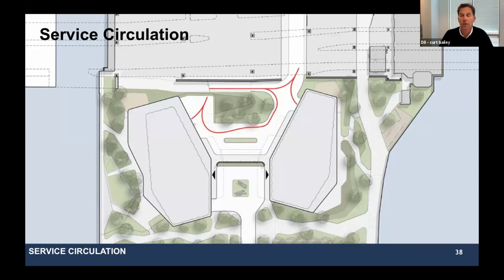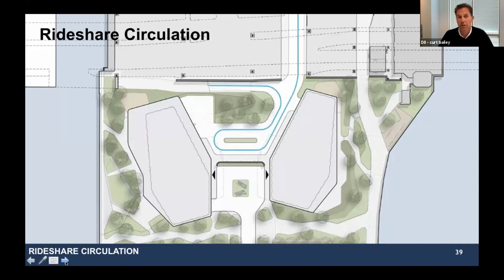As well, if you go to the next slide, I believe, your vehicular circulation is the same thing. So if you're in a taxi and you're traveling on Lakeshore Drive, or you're coming from someplace in the city where this is more convenient, that taxi and rideshare would come down off of Lakeshore Drive and drop their person here at either the north or the south building on the back circle. So there are two access points.